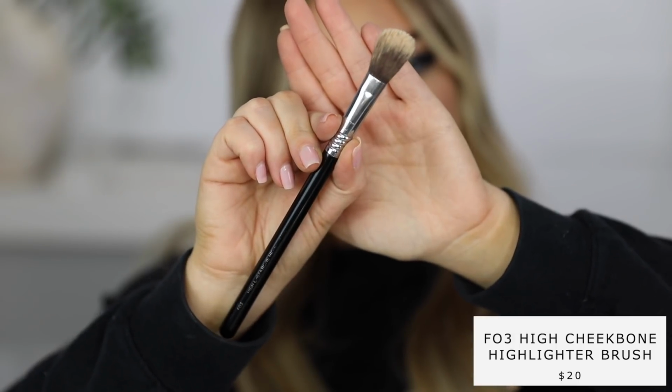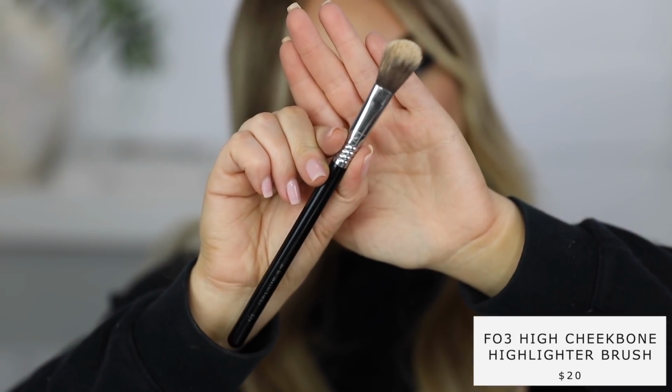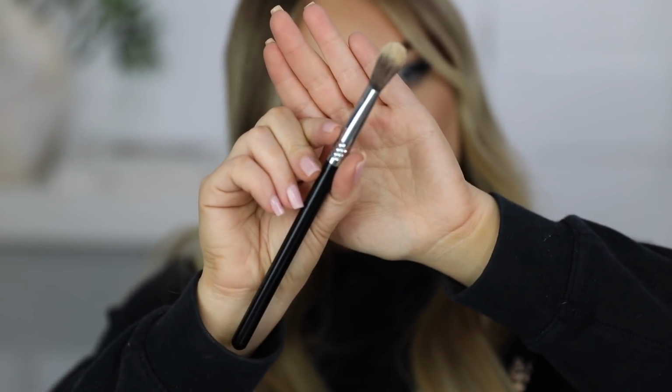Love this brush. And then for concealer, I love this one. It's the F03 from Sigma. This is technically called the High Cheekbone Highlighter Brush, but for me, this is just what I use for my concealer.